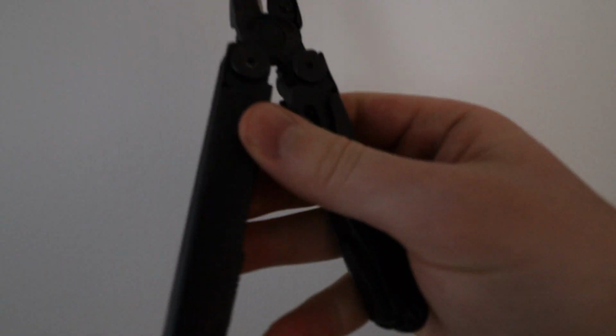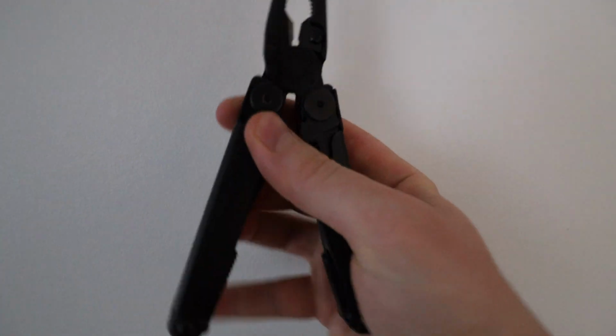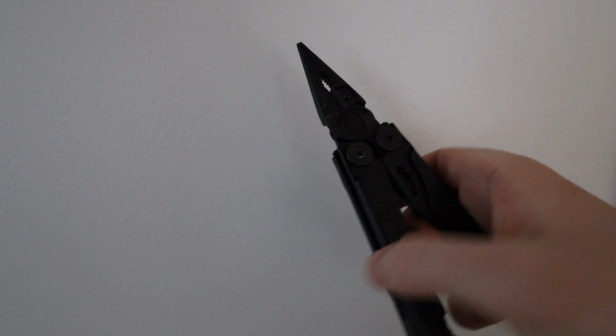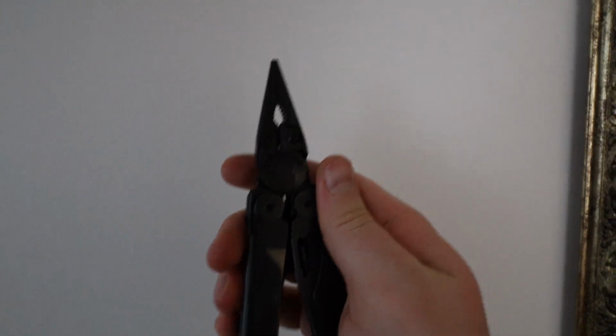I always carry around a multitool. You don't realize how much you use these things until you start carrying one around. Like, the pliers alone have gotten so much use on this. I actually don't have a set of normal pliers, I don't think. These are needle nose, regular. They even have wire strippers on them. This is the Leatherman Wave, I believe. And it is a phenomenal piece of kit. I love this thing.